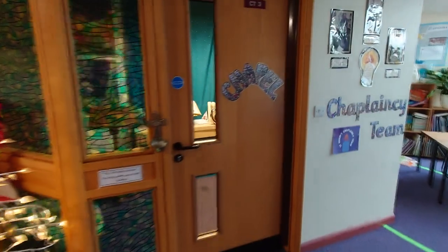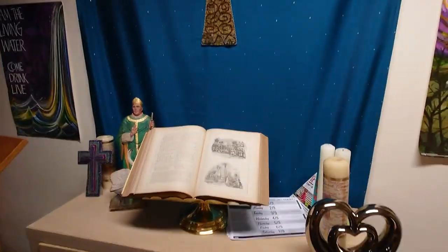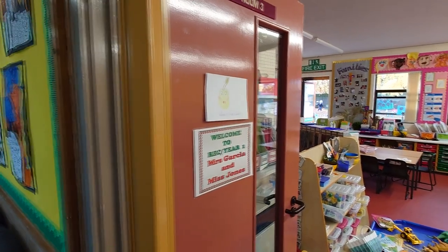As you walk through the school, you'll see that we have a chapel area. As we move through the school, we come to our youngest children, our reception children.